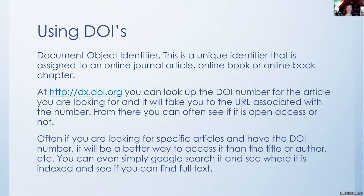Okay, here's another thing that may be new to some of you who haven't been in grad school for a long time, like myself: document object identifiers. This is a unique number that is assigned to an online journal, book, or something that's online on the internet. It's the exact number associated with that one item. For some of those databases that I talked about before, you can go in and say, this is the number, and find all the places on the internet that that particular item is at, and then look for the one that's not paywalled. We'll take a look at that later.